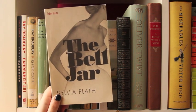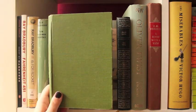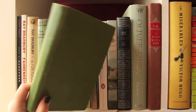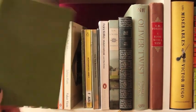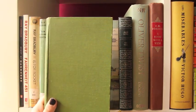The Bell Jar by Sylvia Plath. A Town Like Alice by Neville Shute, which doesn't actually have the title on the front cover or on the spine. I think there used to be like a little cloth thing here that peeled off, but I know what's inside, so that's all that counts.